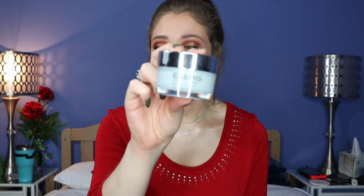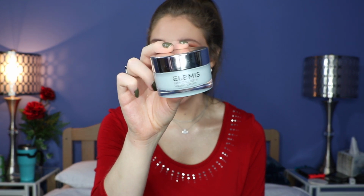Two skincare products next. The first one is Elemis. This is the Pro Collagen Marine Cream. I've been using this since I got it in the Boxy Luxe, like the first Boxy Luxe. I have used it a few times, but I recently got really back into it. I've been using it almost every night. I really love this. I really do think this is good. I think that it is worth it.